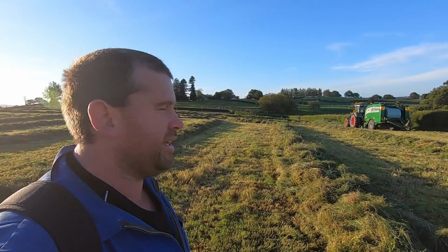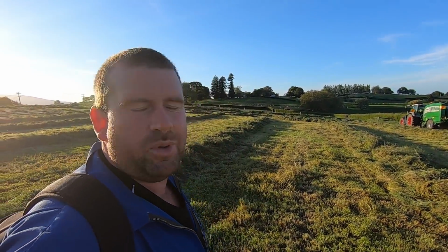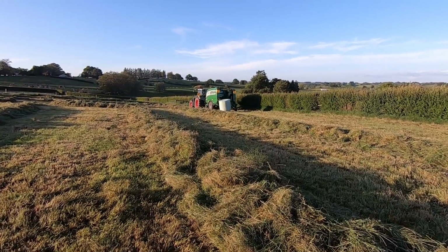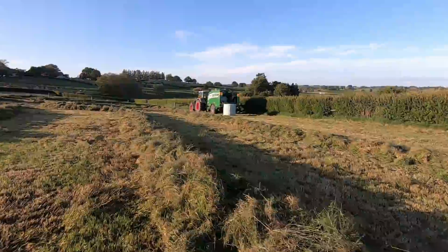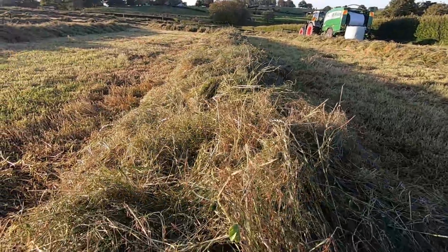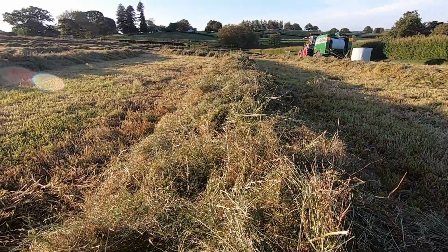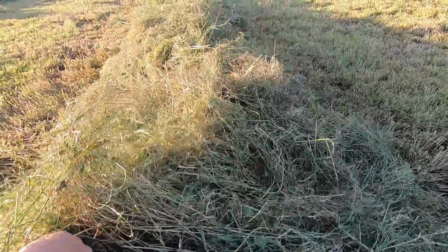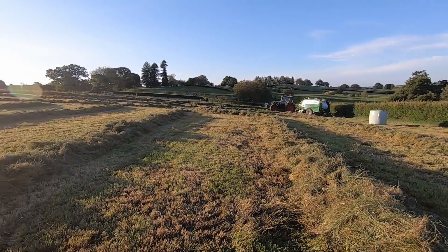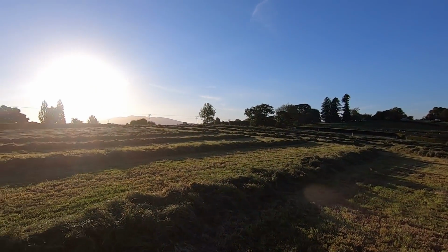Well, the rake and baler have just showed up. It's probably close to 7 now, so a little bit later than I thought, but it doesn't really matter. Nice big rows, bigger than I thought they were going to be in these paddocks. And there is a bit of moisture in there, so it's pretty dry, but yeah, it's not too bad. Beautiful evening though, check that out.